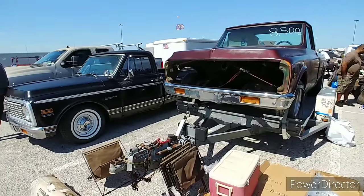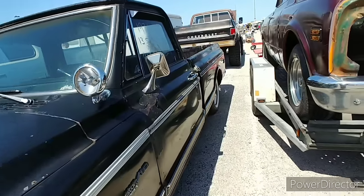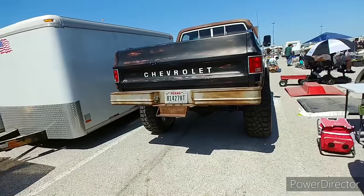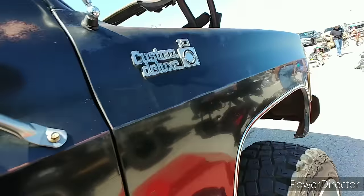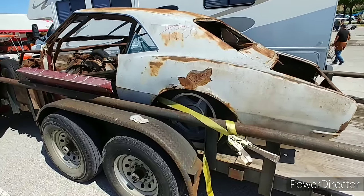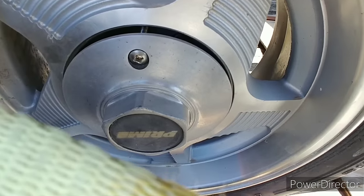Same guy, I think. Is it? Yeah, Lambo's. I wonder if he'd sell me the wheels, or at least the caps.